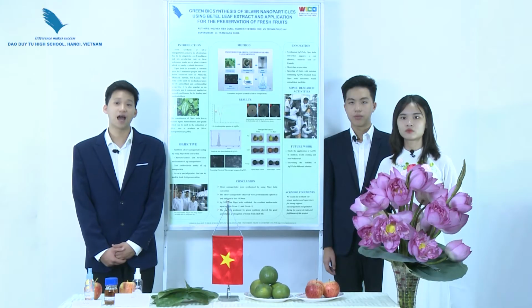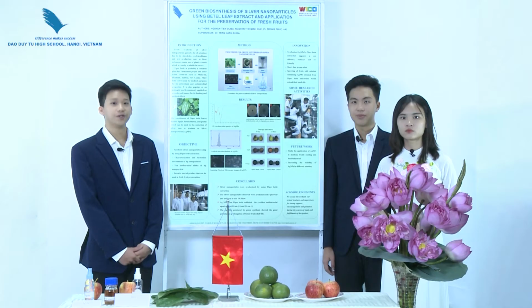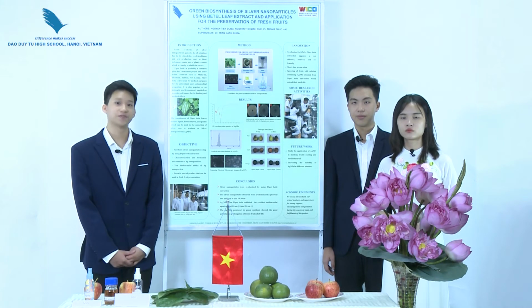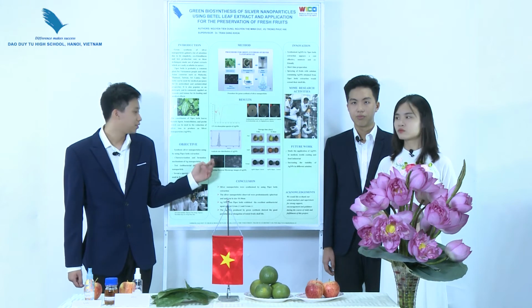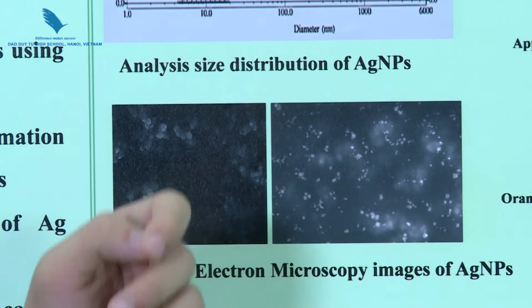The nanoparticles are highly monodispersed with average diameter from 10 to 30 nanometers. We use scanning electron microscopy to show the size and morphology of silver nanoparticles. As we can see in the figure, it shows that the nanoparticles observed were predominantly spherical and uniform in size.